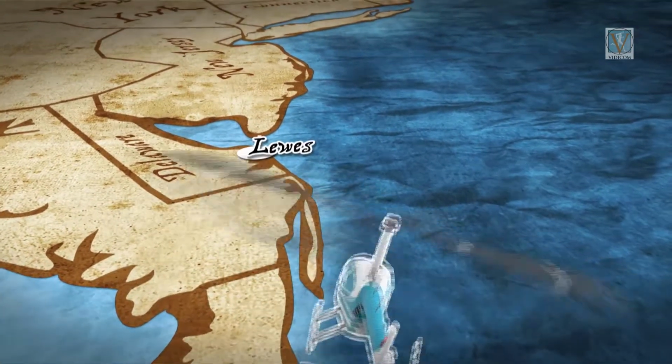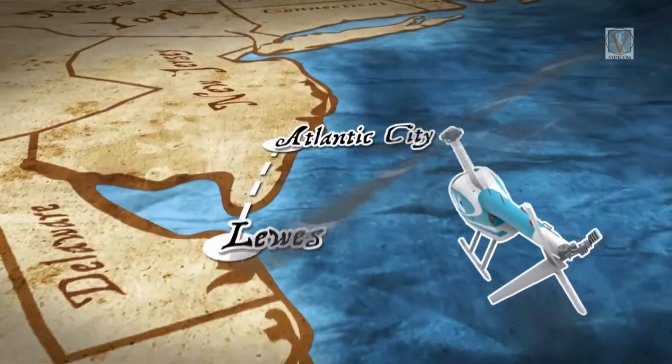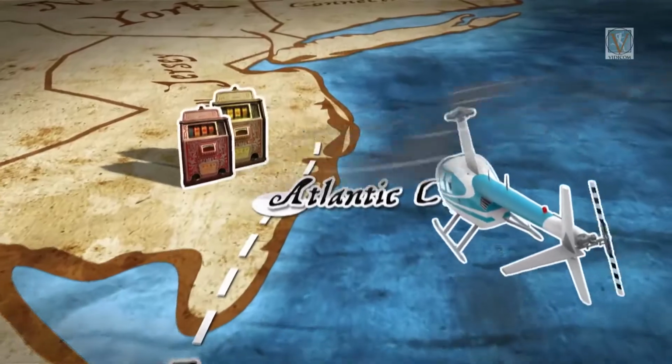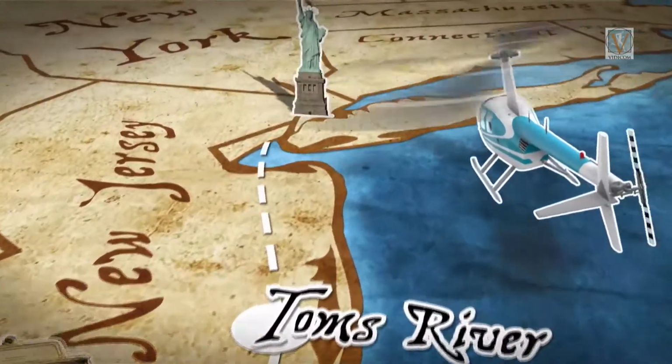North from Delaware lies New Jersey. Atlantic City lures visitors with its beaches and casinos, while Toms River promises adventure. And then it's not very far to New York City.